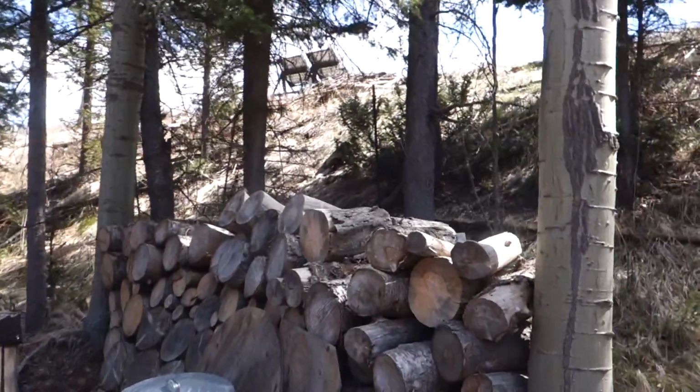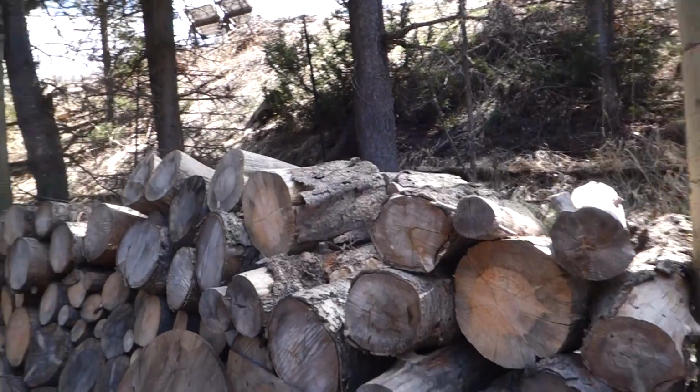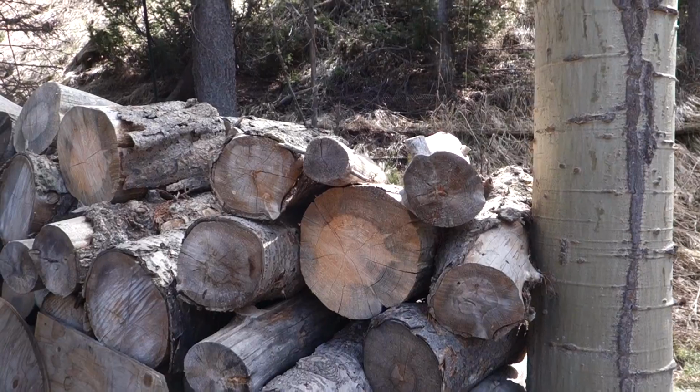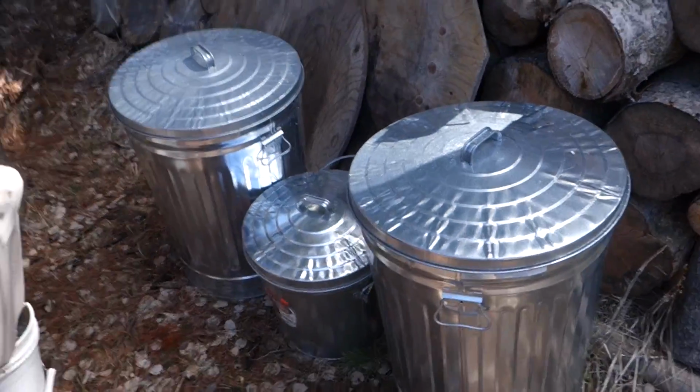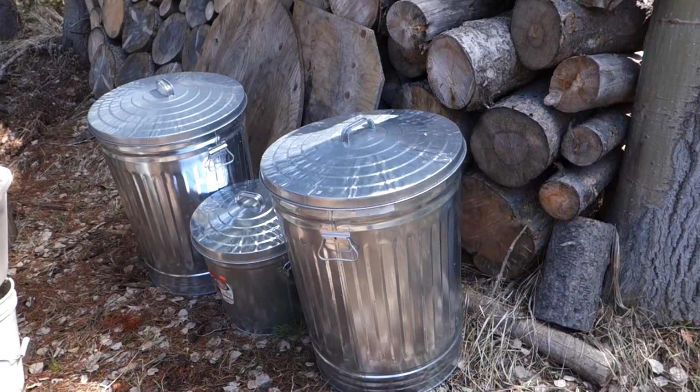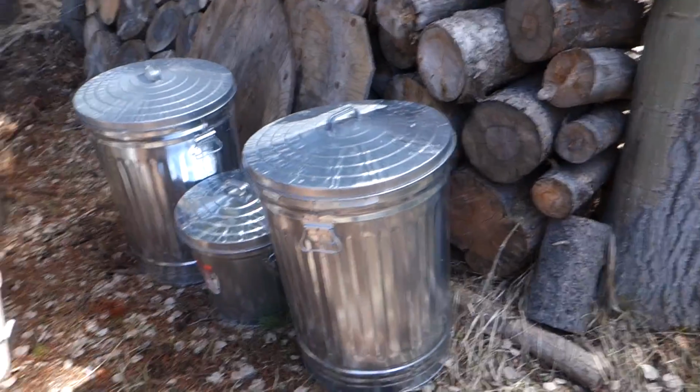Or that's not split yet. This was a green tree that blew down, so it needed time to cure, but I've had that stacked there for a couple years as well, so those should be good now. You can see my empty ash cans and stuff that I normally keep right by the door in the winter.